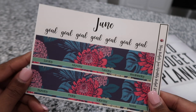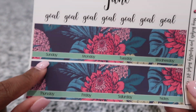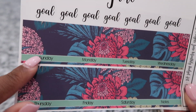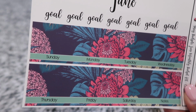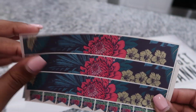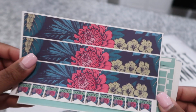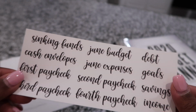Last but not least, we have June, capitalized, as you can see. I did that for April too, but I'm not pointing it out until now, but it has a thinner, lighter outline to it, and I think it looks really nice. And decorative washi and payday flags, and functional washi, bill due stickers, and the scripts.